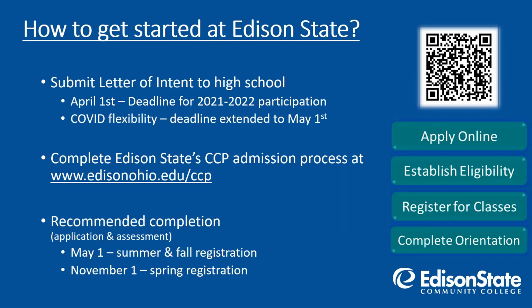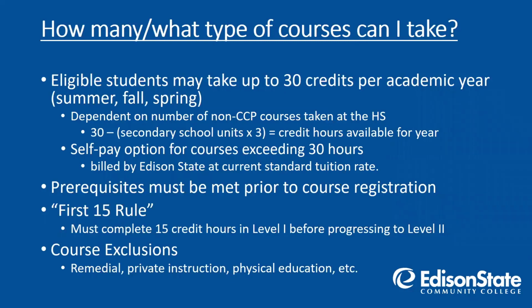Scan the QR code above to view Edison State's new CCP student brochure. Extensive details regarding the CCP admission process and program information can also be found online at edisonohio.edu/CCP. While you're there, be sure to check out our additional YouTube video that focuses solely on each phase of the admission process.